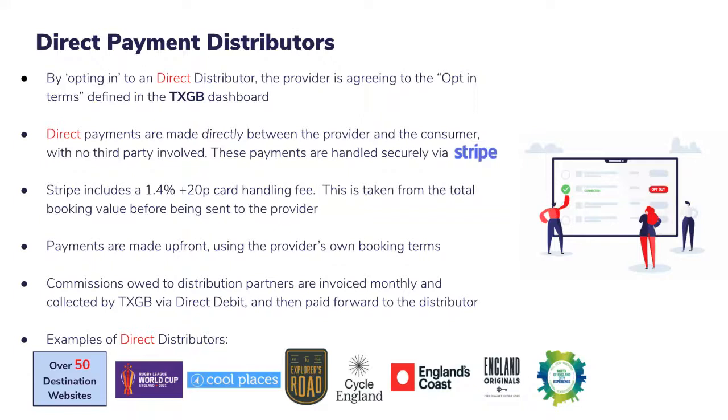So payments are made up front using your own booking terms, and then we operate on a direct debit monthly invoicing cycle to collect commissions from you. So every month we will invoice. When you sign up to Txgb as a business, you will complete a direct debit mandate. We will invoice you as a business on a monthly basis to let you know all of the bookings that you've had in an itemised way through Txgb in the previous period, and it will detail the commissions owed to Txgb and the commissions owed to each of our distribution partners. We'll then collect that from you 7 days later via direct debit, and then we will pay that forward to each of the destination partners and other distributors that we work with.